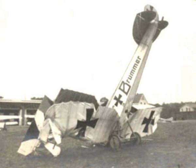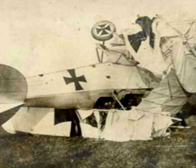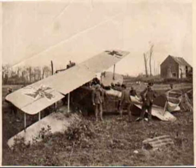Schwerin-Görries. Engels Aeroplan Bau. An opportunity.